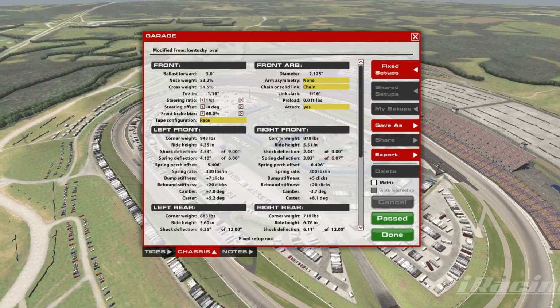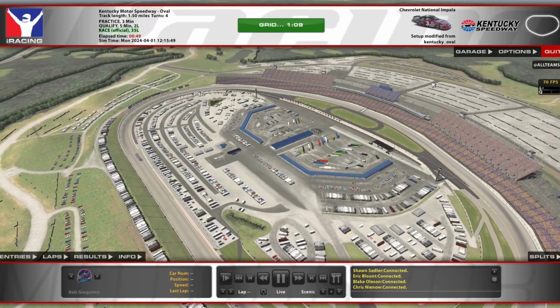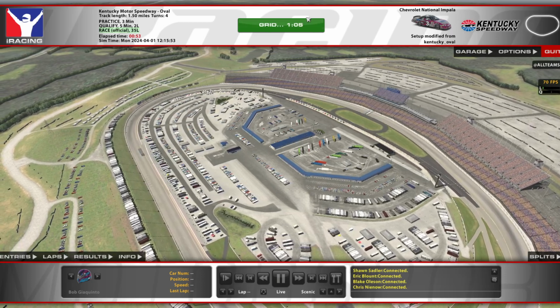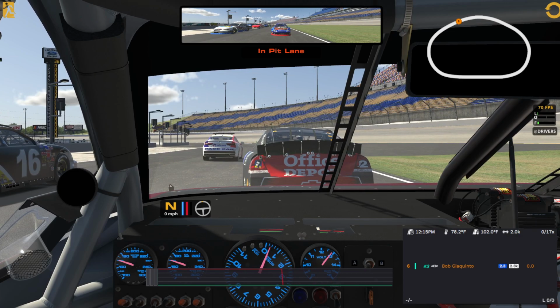Tire wear probably not going to be ideal for this race. My right front cries and screams every time we race, so... want to give me a little bit more of an opportunity there. Plenty of fuel to finish the race.